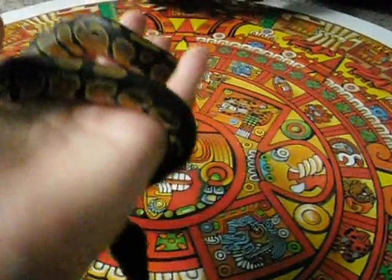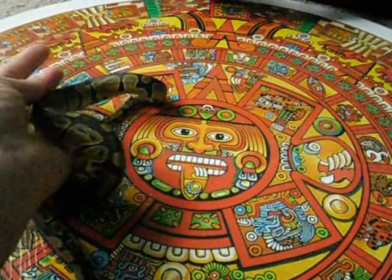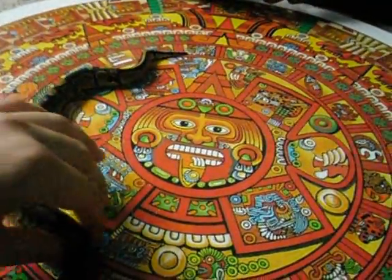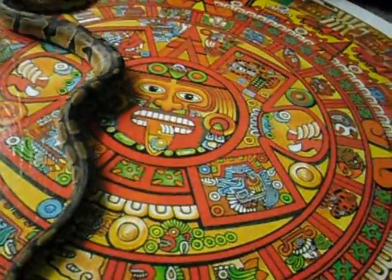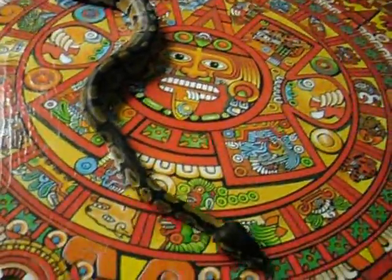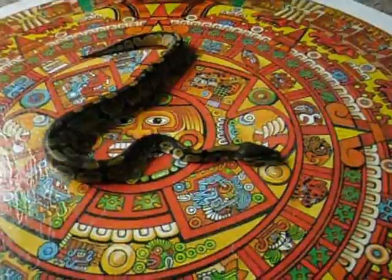This is a pretty good snake, and my battery is about to run out, so I need to go pretty fast about how to pick a pet. You have to pick a pet by what you want. If you want a pet you can handle and cuddle with, get a bearded dragon, get a python, but don't get a chameleon. Those things don't like to be handled.